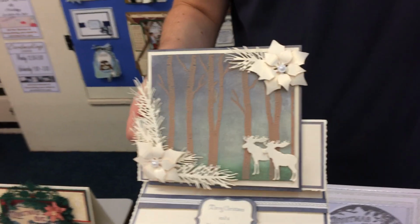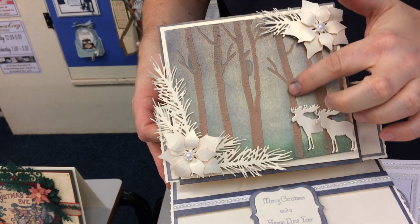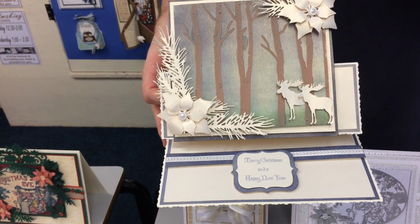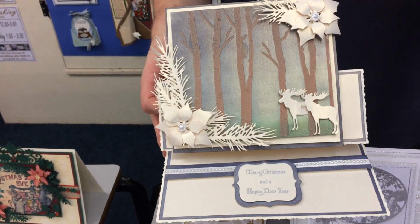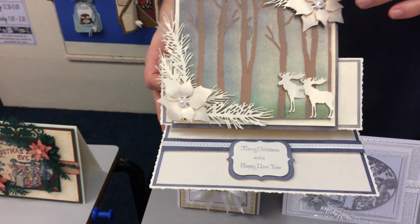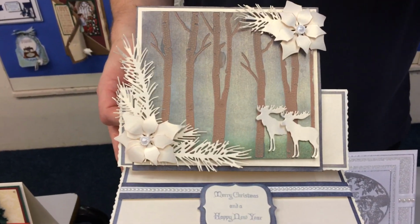Now I wanted to show you this card from last week. If you're a regular on our Sunday Showcase views, you will have seen this one on last week. We were looking at Crackle texture paste, and we were using it with the birch tree stencil on last week's video. If you haven't seen that video, I urge you to go and have a little look at it. The Crackle texture paste was so much fun to work with, and so many of these products sold out overnight because it was such a popular video.